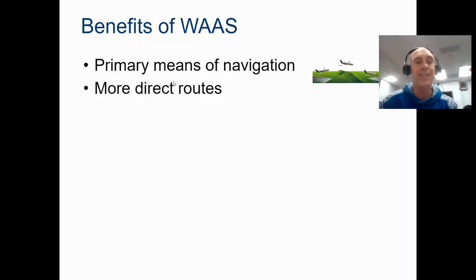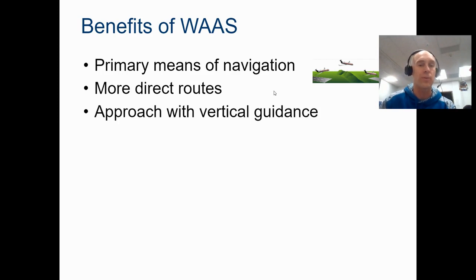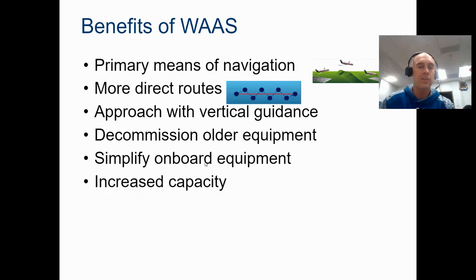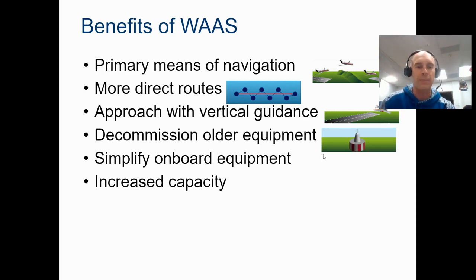The benefit of WAAS, it can be used as a primary means of navigation. You have direct routes, and it gives you vertical guidance so that you can know how far off the ground you are. It decommissions older equipment that really wasn't as accurate, and we talk about that when we talk about flight navigation. Those VOR systems, it helped to decommission some of those. It also simplified onboard equipment, because you just have this one piece of equipment, which is your GPS. So it gives increased air traffic capacity. More planes can fly and land because they can safely know their exact position.